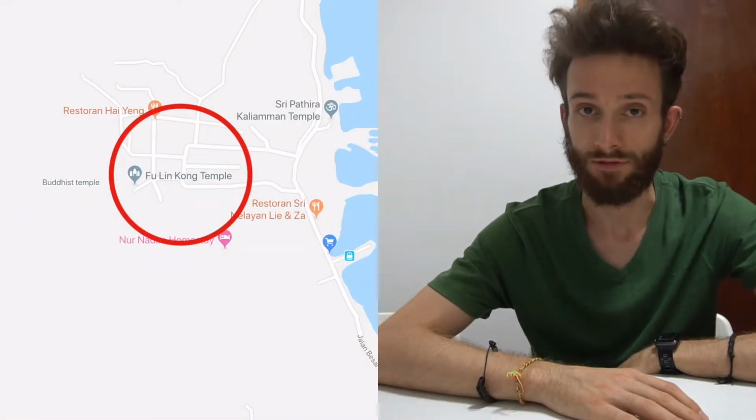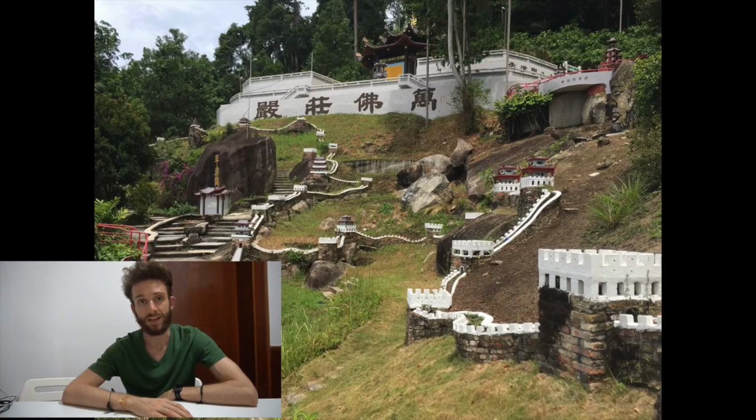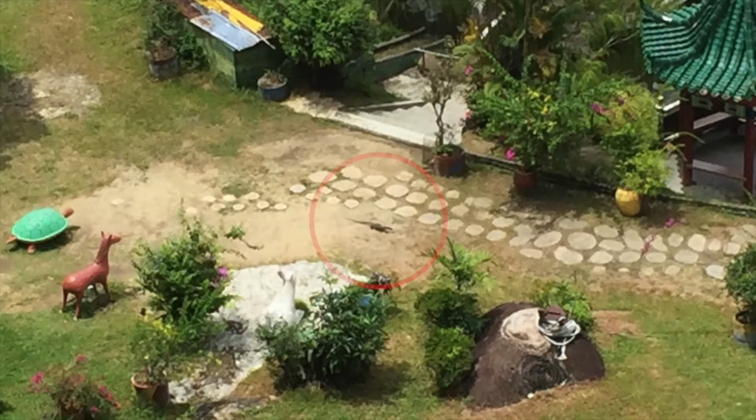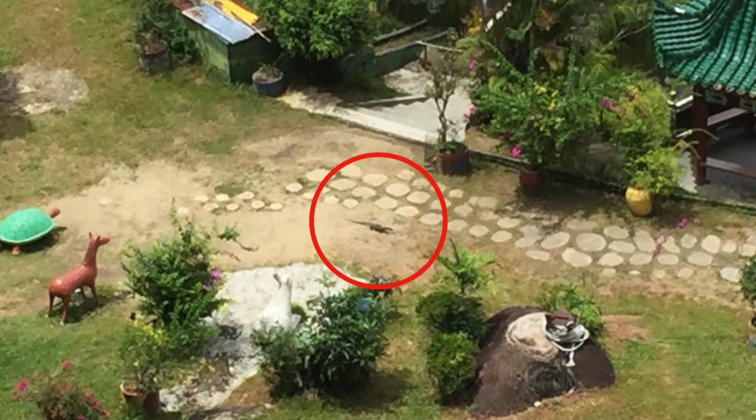On the east side of the island, north of the town where the ferry drops you off, is the Fulin Gong Temple, which is a Chinese-styled temple surrounded by some cool gardens, and which also has a really neat mini replica of the Great Wall of China. If you walk up the hill behind the temple, which isn't too high, you can get a great view of the entire complex. When I was at the top of the hill, I actually saw some monitor lizards, which I then ran down the hill to get a closer look at.